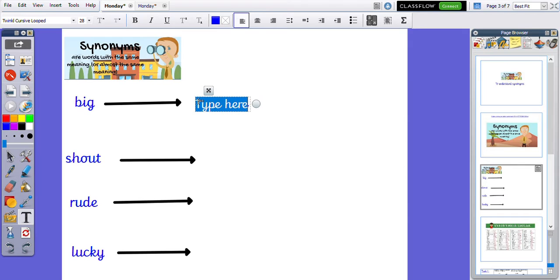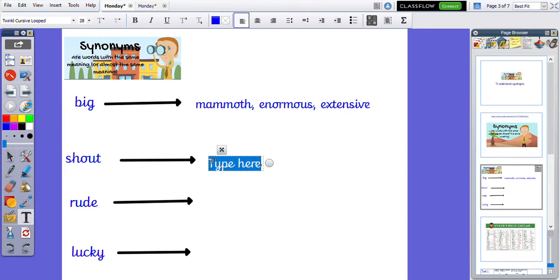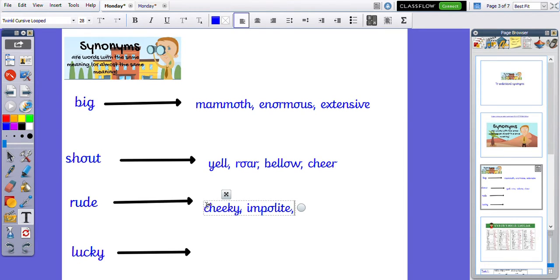So the words I might think of for big are mammoth, enormous, extensive. Okay. Shout, I might use yell, roar, bellow, cheer. Rude, I might use cheeky, impolite, or impertinent, which means not showing proper respect. And then for lucky, I might have fortunate, favoured, or successful.